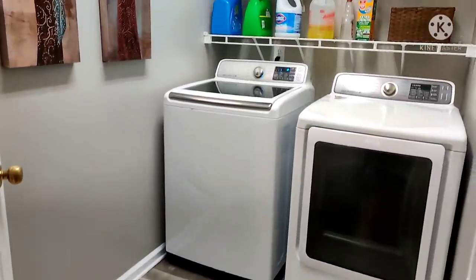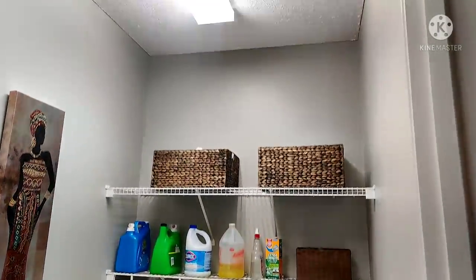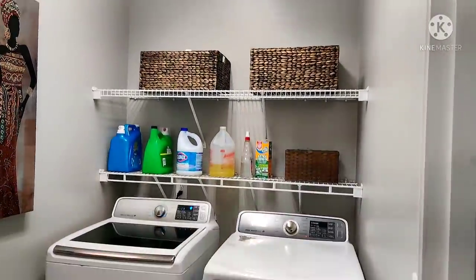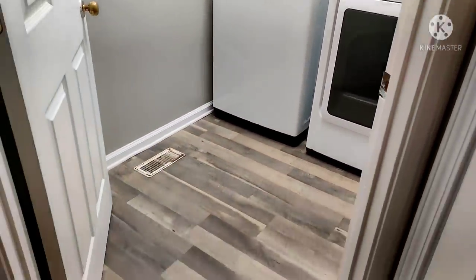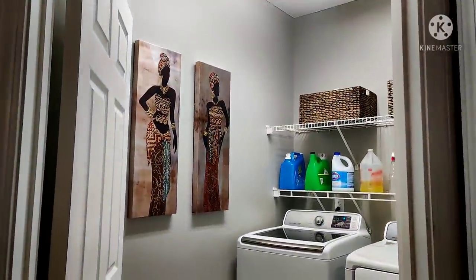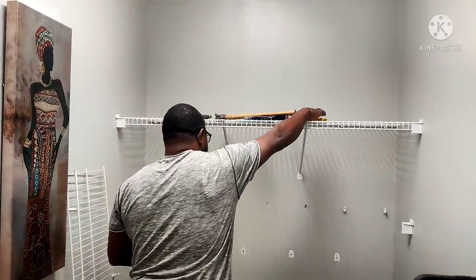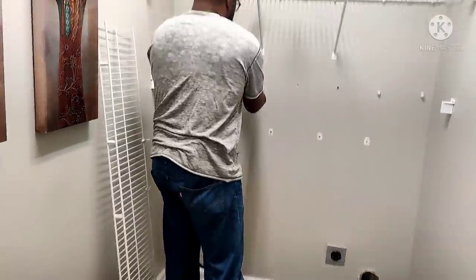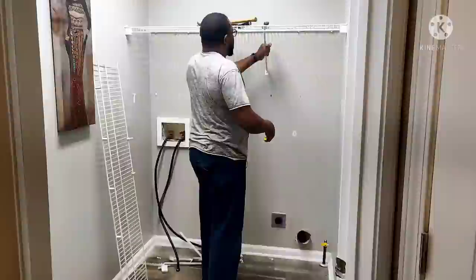So here I'm just showing you what the laundry room looks like, more neat, I guess you could say. And we're also taking pictures of the washer and dryer to sell for a little of nothing to get rid of it. And here Ron has begun the demoing process, not really demo, but taking down the racks.